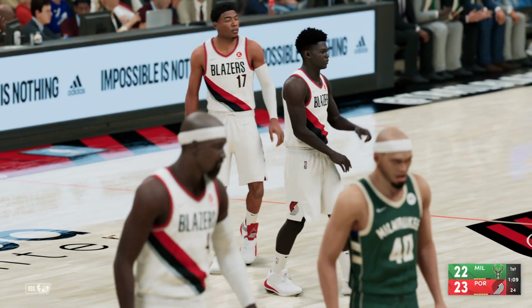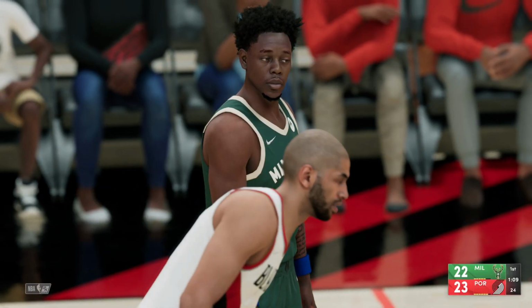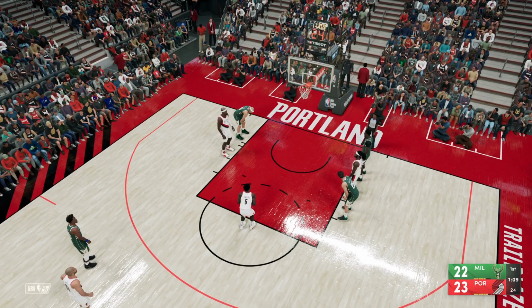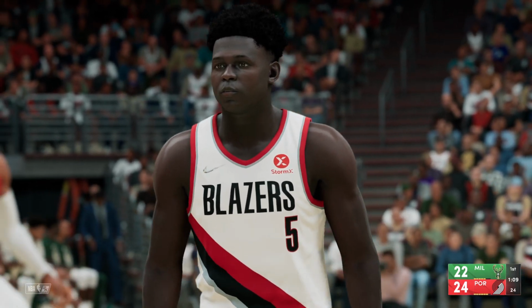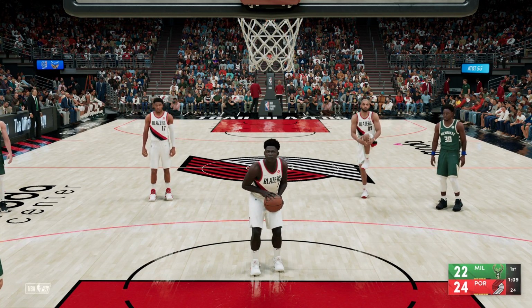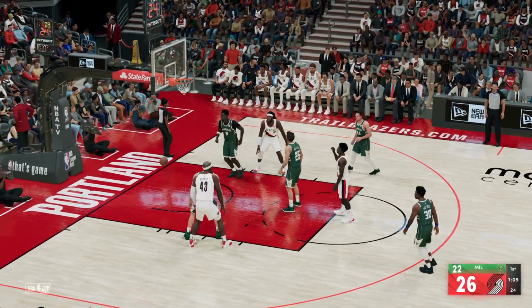And this is Edwards' game. When he's aggressive and trying to score, it really puts a lot of pressure on the defense. Taking 3 shots. And the first one drops. He hits the second from the line. And he nails the third.